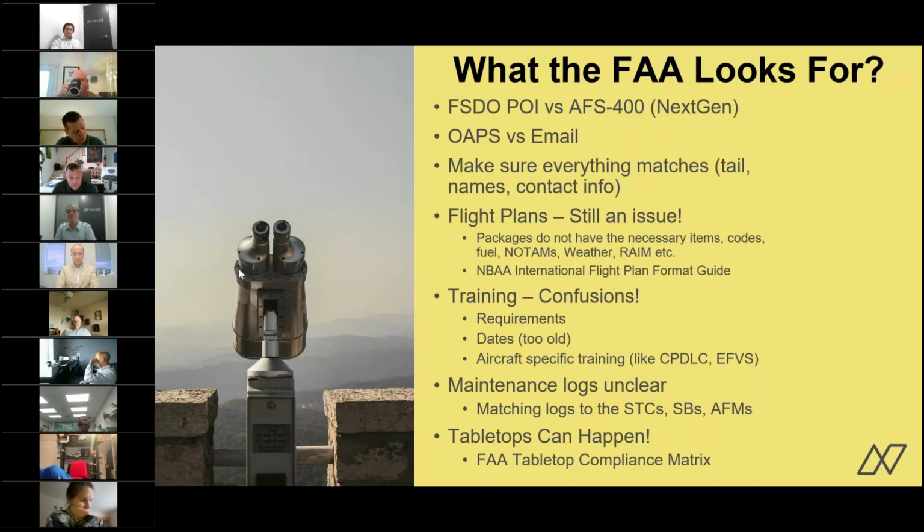The other thing is that flight plans are still an issue. Part of this is because when you fly into Europe and you get ramp checked, the ramp inspectors are looking at your flight plan to make sure that everything is accurate. And the FAA wants to make sure that you're not going to get in trouble.